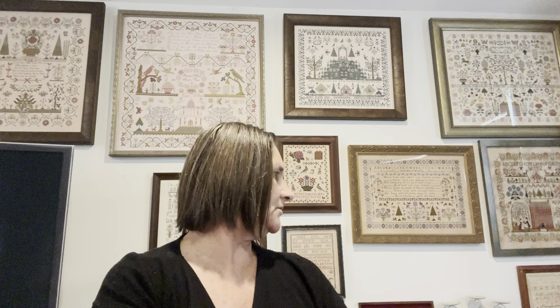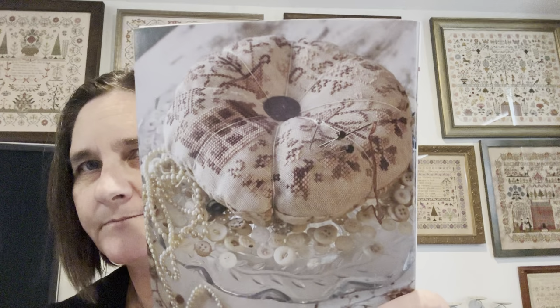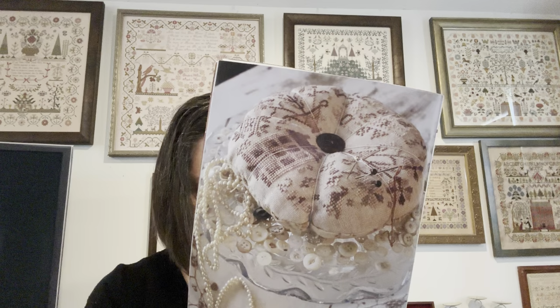The next one I finished is another Blackbird Designs one, fully finished, in the Honeysuckle Manor booklet. The one I stitched was a Summer House pin cushion. Now I stitched mine on 40 count, using the cool full colours, but I dyed the fabric myself, so it's come out just slightly different.